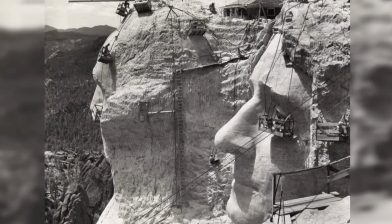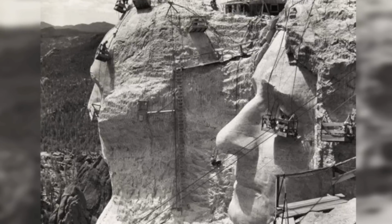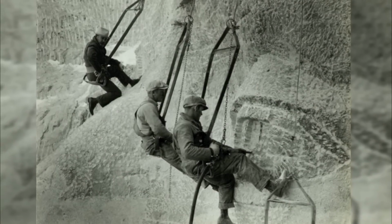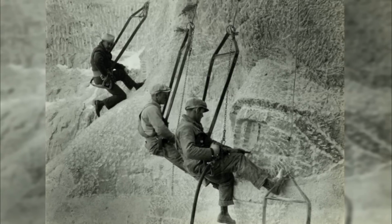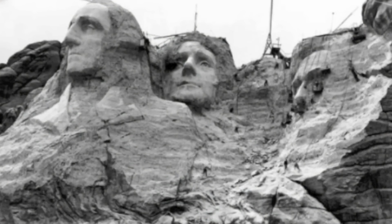Each day they climbed 700 stairs to the top of the mountain to punch in on the time clock. Then thick steel cables lowered them over the front of the 500-foot face of the mountain. Some of the workers admitted feeling uneasy with heights, but during that time any job was a good job. The work was exciting but dangerous.